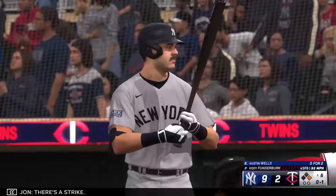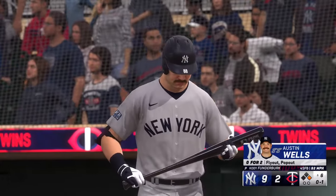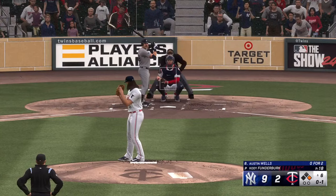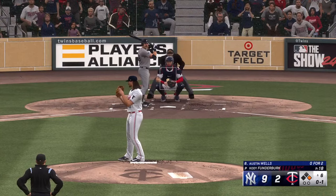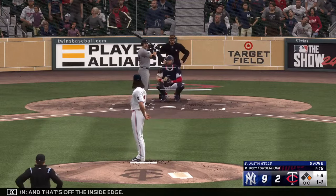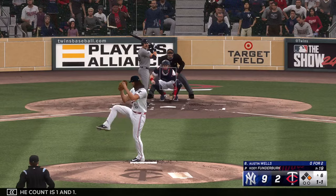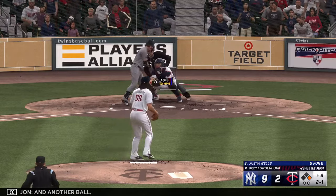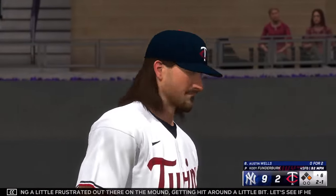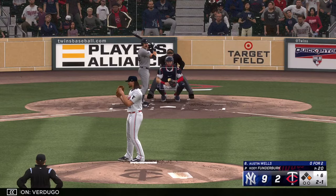There's a strike. 0-1. That's off the inside edge. And the count is 1-1. And another ball. He's getting a little frustrated out there on the mound, getting hit around a little bit. Let's see if he can settle himself down. Verdugo gets his lead at first with nobody out.